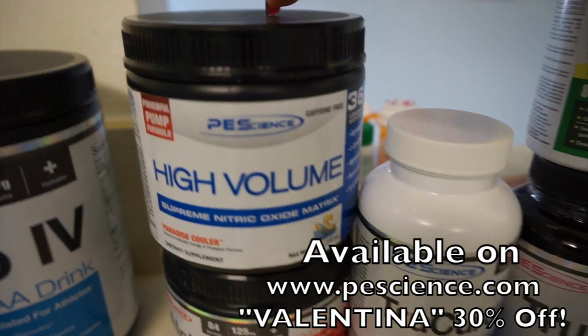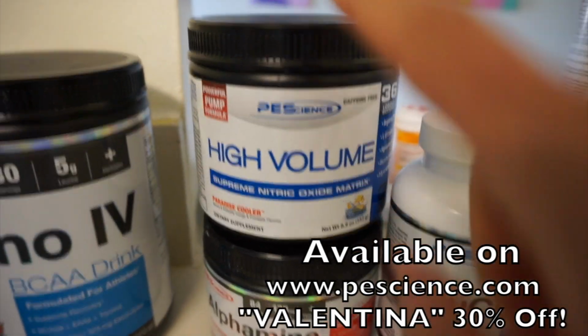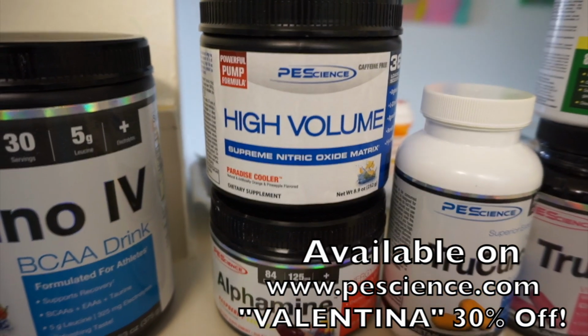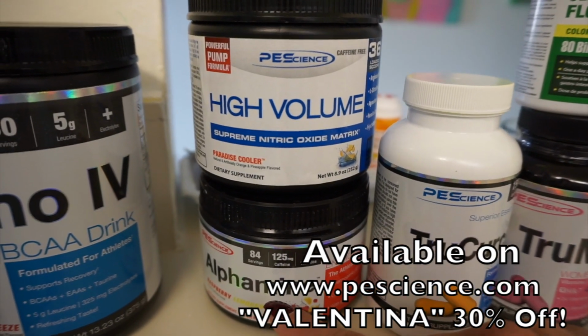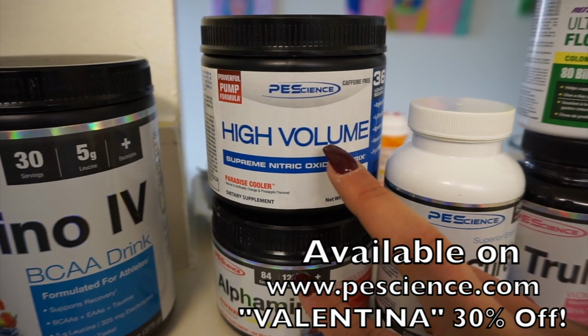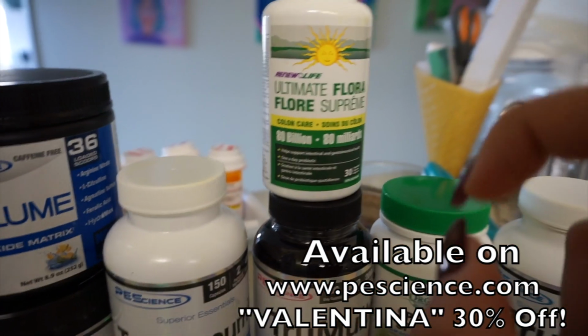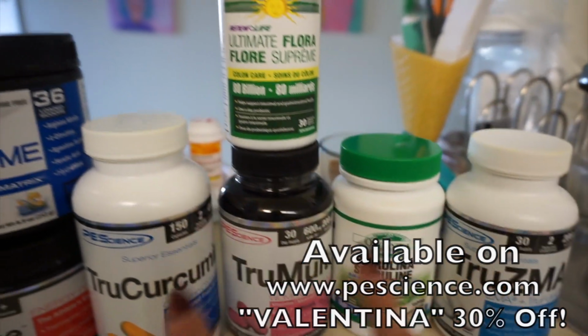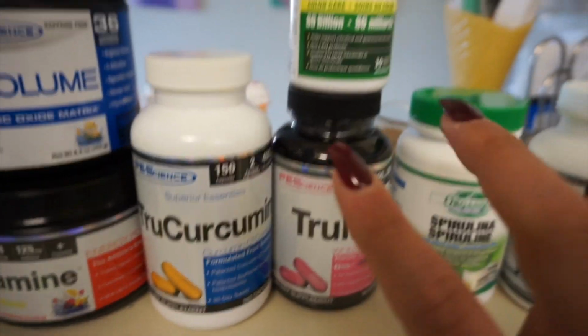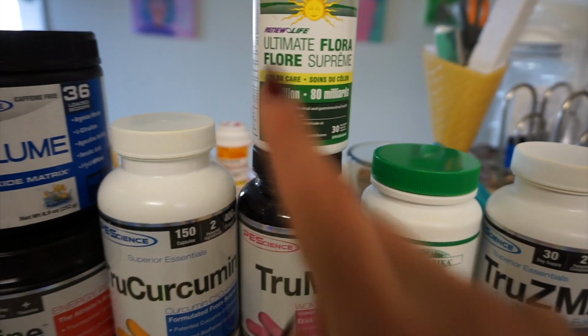And then we got some High Volume, which is a pump enhancer, which I like to mix with my Alphamine pre-workout. Alphamine is a fat burner, but it also does have some caffeine in it, so it can be considered a pre-workout as well. So I mix both of these together pre-workout. True Curcumin, True Multivitamin, a probiotic, and Spirulina. These four I have once a day.